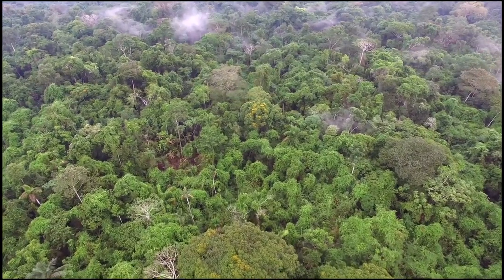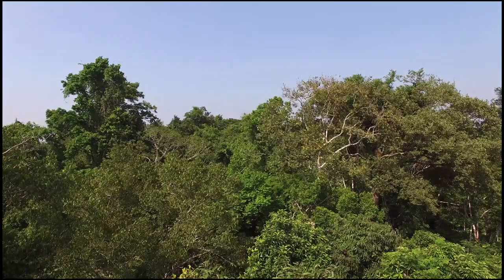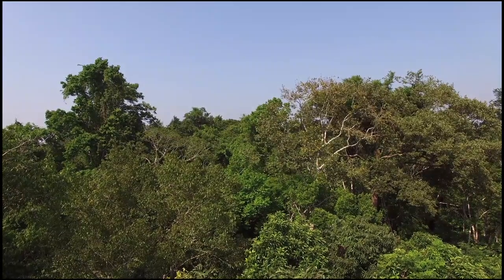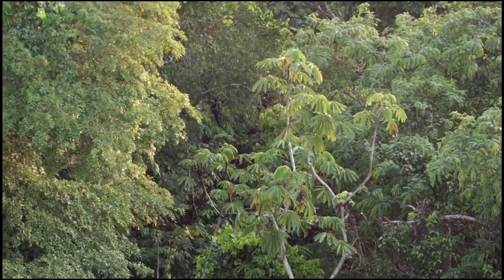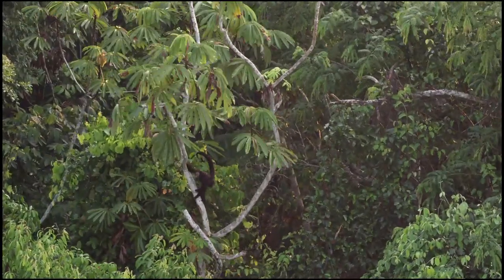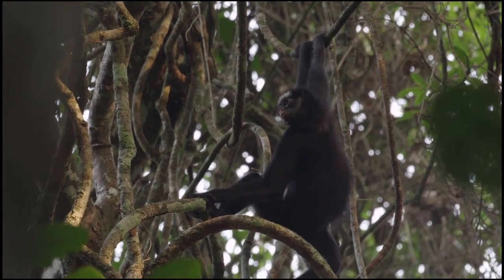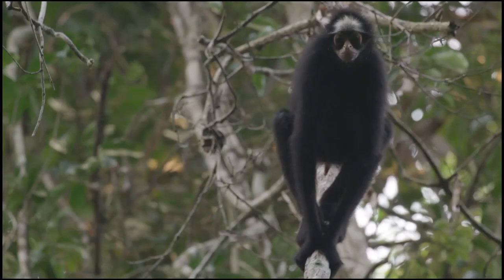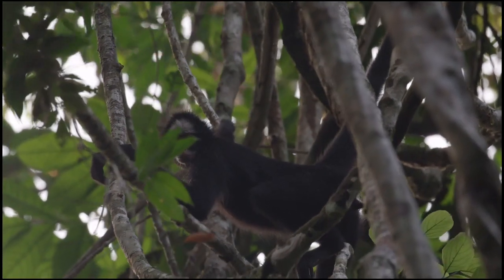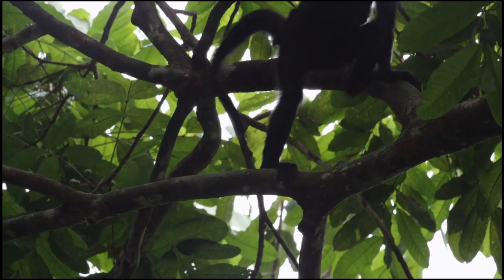Here, at the southern edge of the Amazon, rare and fascinating creatures claim the treetops. Agile acrobats, whose lanky limbs and long prehensile tails make them masters of this world. They're white-whiskered spider monkeys. They rarely come down to the forest floor, preferring to spend most of their time in the upper canopy, near the sun and the fruits they love to eat.